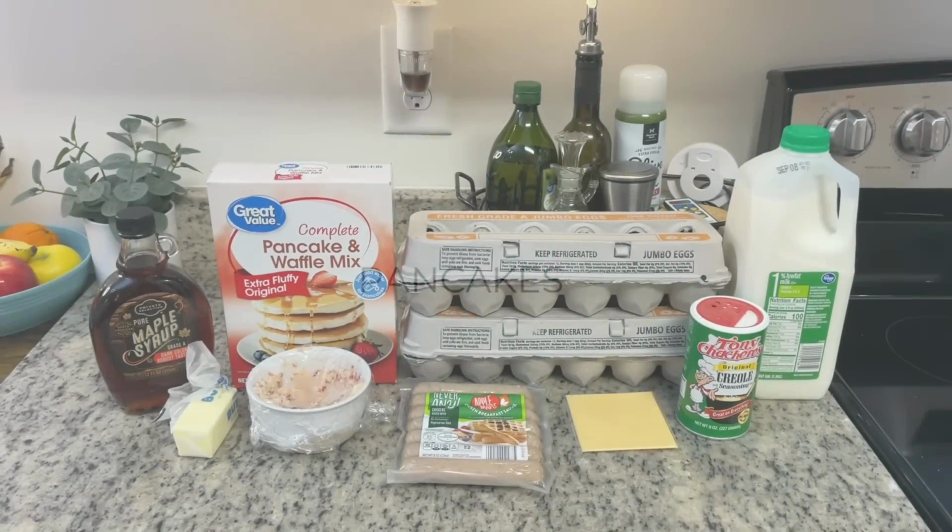Dinner the next night was off a meal plan, but I totally did not feel like cooking, and so I was looking in the fridge and pantry to see what I could come up with, and we just decided to do pancakes. So here's what I'm going to use to make it.